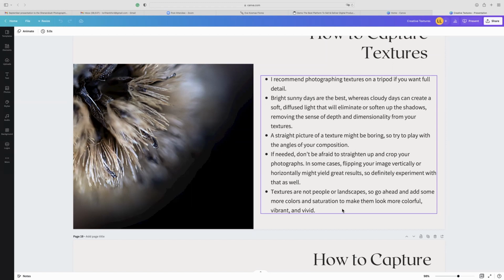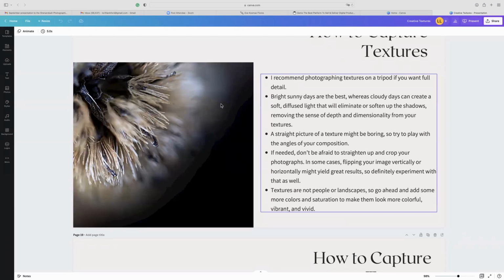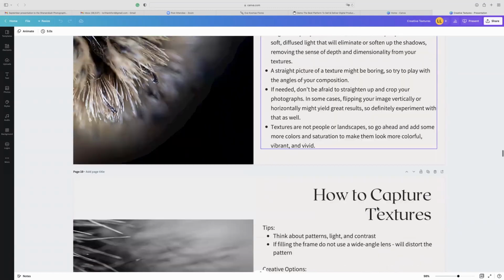And so, textures are not just people or always landscape. Sometimes you're really narrowing in on that detail. And so you can add colors, you can saturate, you can convert to black and white. You can really play with them to bring out that detail that you want. You can also desaturate. So sometimes you may want to desaturate the other colors in the image and just leave the texture as the prominent element.